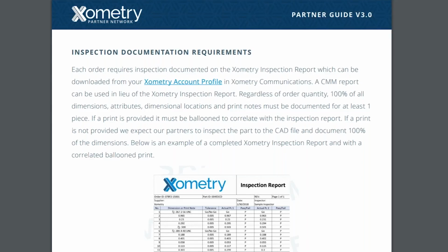When those questions come up with a specific job, the best possible solution is to... what's our email? Work@xometry.com. Just send in a question to work@xometry.com, and either Brian or myself will address it on a one-on-one basis. That's the best we can do, because quite possibly we may have a different method to check it. Two heads are better than one.